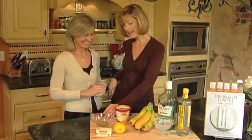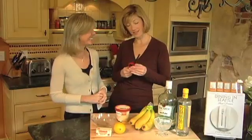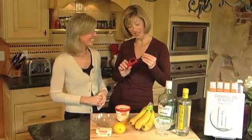That's right. So I like anything that you can light on fire when it comes to dessert. Definitely check out my creme brulee recipe. You'll see more of that later.